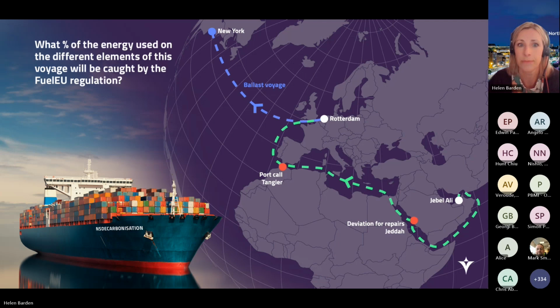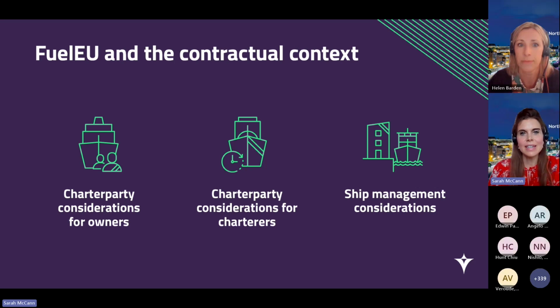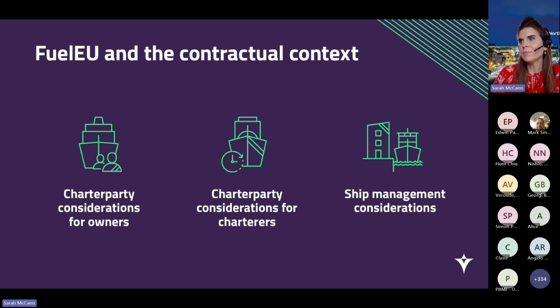Thanks, Helen. So just to briefly introduce myself, my name's Sarah McCann and I'm a senior solicitor at North Standard handling FD&D claims. So as Helen said, I'm going to spend the next few minutes speaking to the contractual side. Helen's already talked about the entity who's responsible for compliance under the regulations themselves. So it's therefore very much going to be down to the parties to agree between themselves and within their contracts how the cost and also the responsibility for compliance with FuelEU Maritime is to be apportioned.